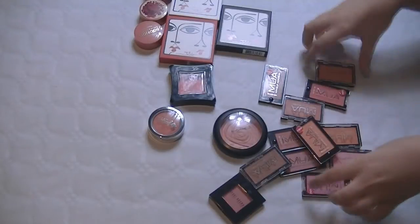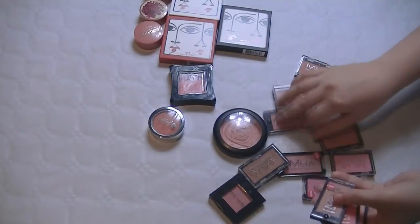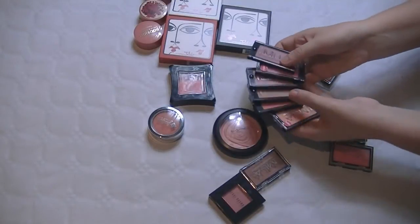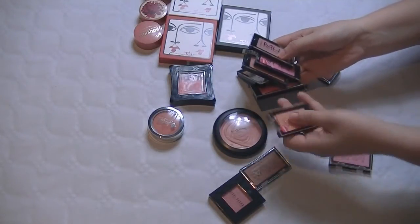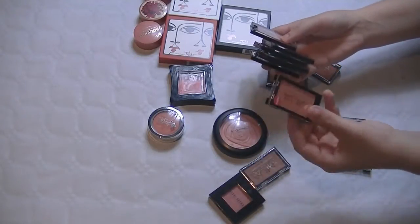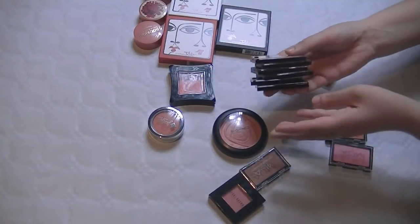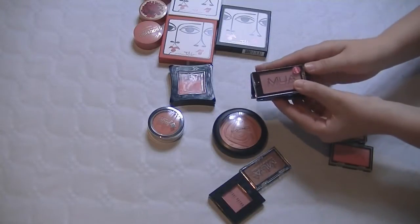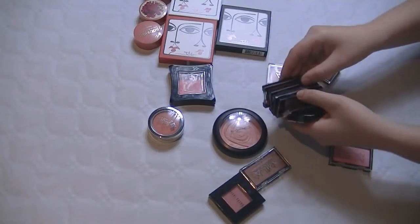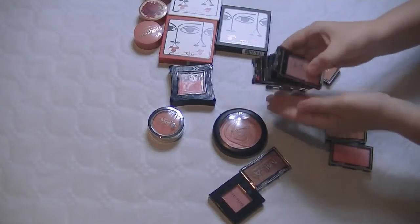As you can see here, I have a lot of the MUA blushes. I have the entire collection of the new ones. They have, I think it's 6, let's see here, yeah, 6 blushes in the new collection, and this one especially is super pretty. I love that one, so I think I'm gonna keep this one, or maybe not. You know what, I'm gonna get rid of these ones as a bundle, just give them away or try to sell them. They're really nice, but I have so many other shades that I don't gravitate toward them at all, so these ones have got to go.